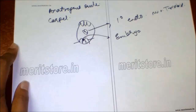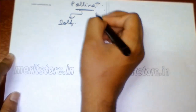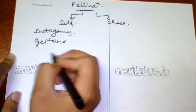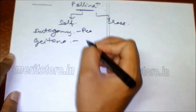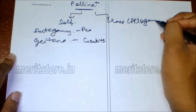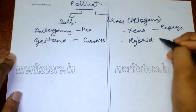Then there are different types of pollination, that is transfer of pollen grain from anther to stigma. There is self pollination and cross pollination. Self pollination includes autogamy and geitonogamy, the transfer of pollen grain from one anther to another of the same plant. Autogamy is seen in pea plant and geitonogamy in cucurbits. Cross pollination, also known as allogamy, includes xenogamy, which is seen in papaya, and hybridization, which is seen in varieties of cotton.